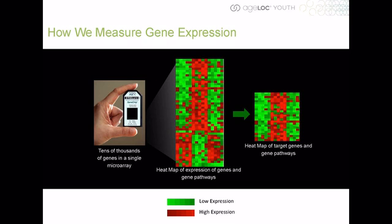Now, we have more than 20,000 genes in our genome, and that's a lot of information. However, what we're most interested in are what genes change in expression with aging. Because if a gene does not change in expression with age, we don't want to modify the expression of that gene. We want to focus in on modulating the expression of only those genes that change in expression with age, because these are the ones that we know are related to the aging process.